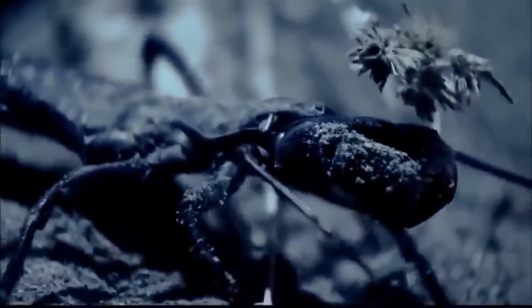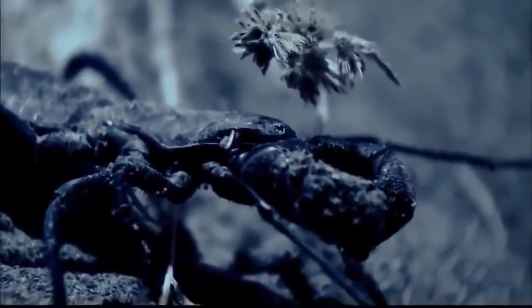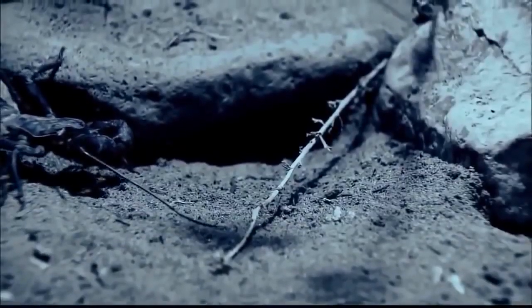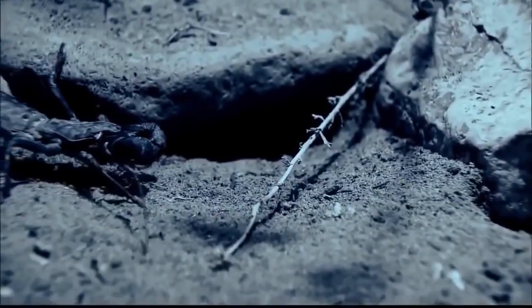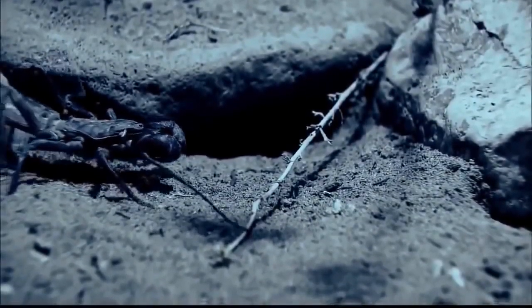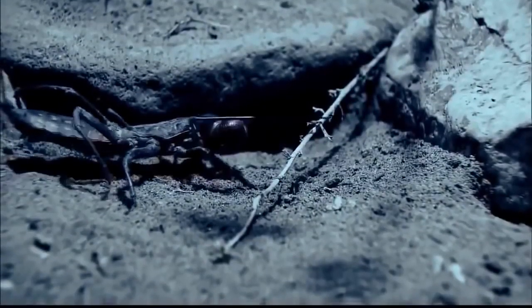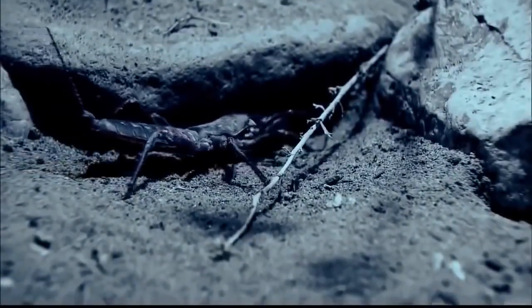A desert in northwestern Mexico is home to this vinegaroon, which looks like a cross between a giant ant and a scorpion. Like most other arachnids, the vinegaroon makes its rounds at night when the desert sands are cooler and many large predators are fast asleep.